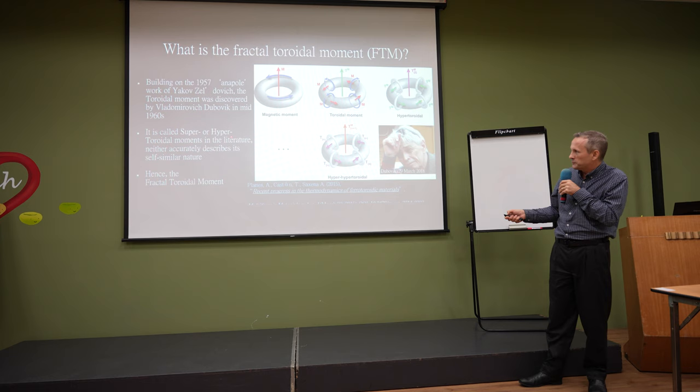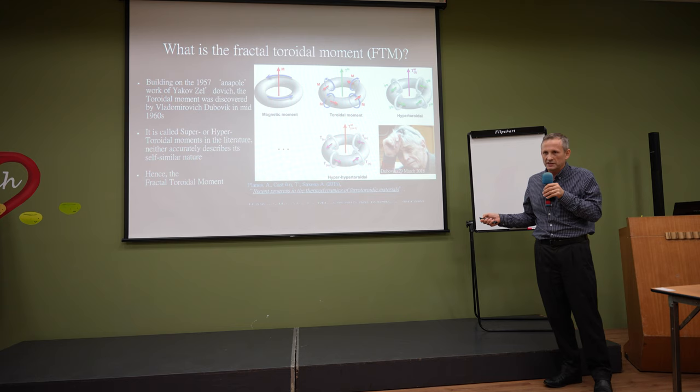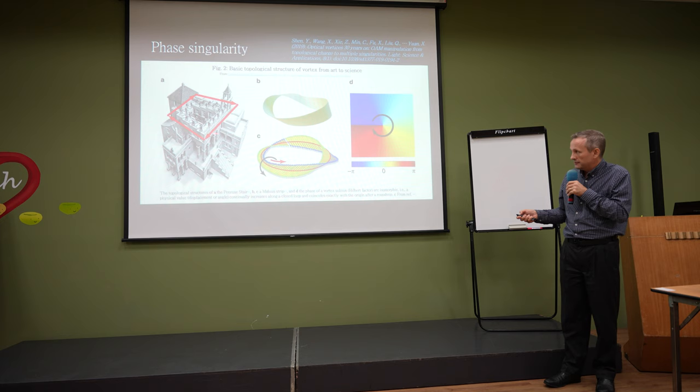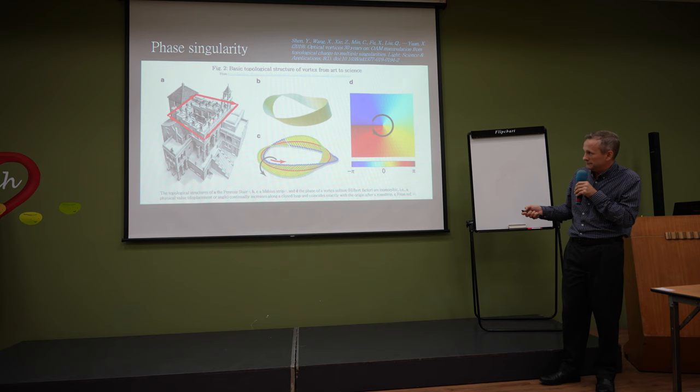So if you want to go and look these up and look at research, there's a lot of research out there. But I don't believe that they accurately describe the self-similar nature, because no one had physically observed these things until our research. Okay. So, hence, I call them the fractal toroidal moment, because it's exactly what they are. Right. Now, what is the phase singularity? This is a Penrose staircase. If I go round here, I'm going, you know, up the stairs. I'm actually not going up. Or if I'm going down the stairs, I'm not going down, right?